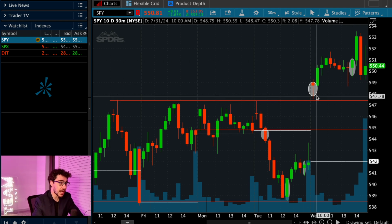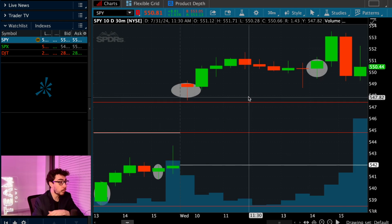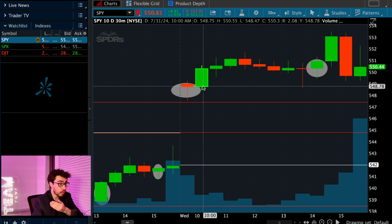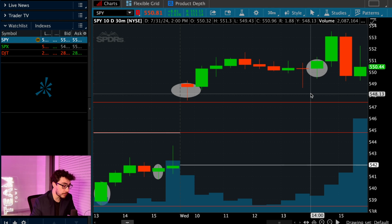So today was the day where we got a massive gap up for a gap and go, and there was a 30-minute bullish bottom pin at and closing above our level, which is confirmation to be buying call options right here on the opening of the next 30-minute candle at 548.73. So if you're using the 30-minute confirmations, it's going to confirm your success for the trade.